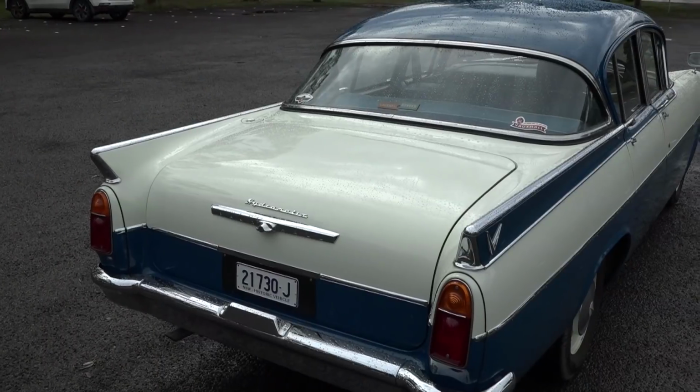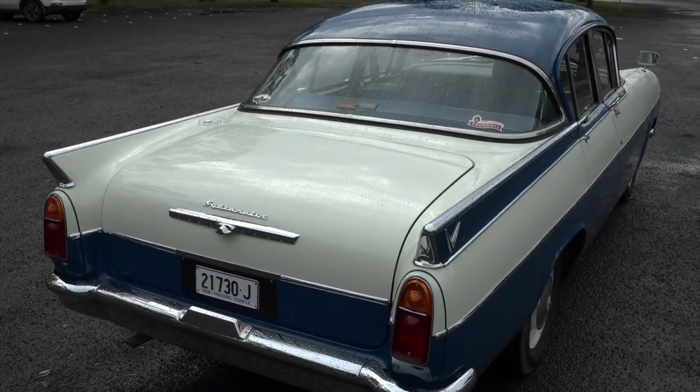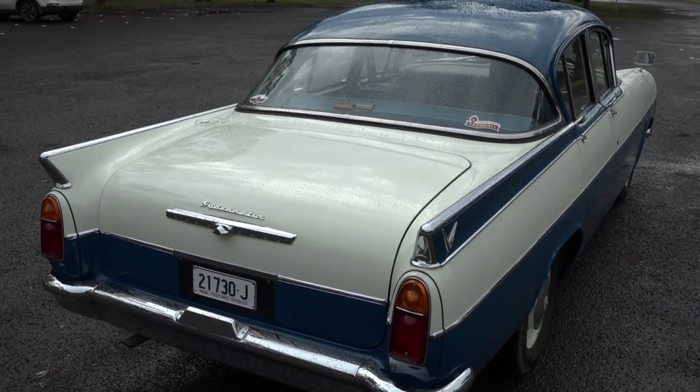Your interest to buy the Vauxhall, was it something that just came along and you thought, okay, I might get that car?